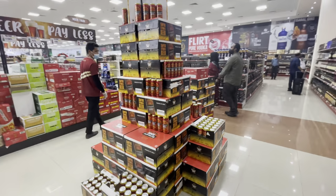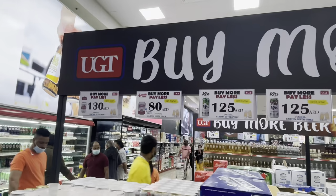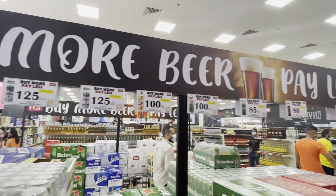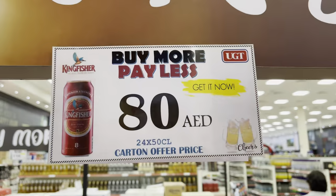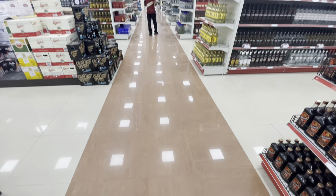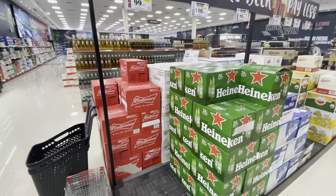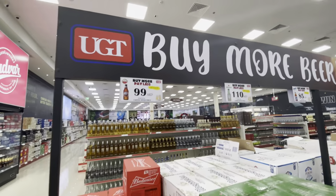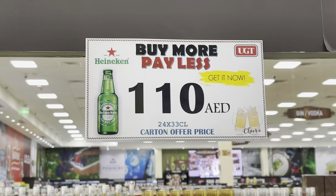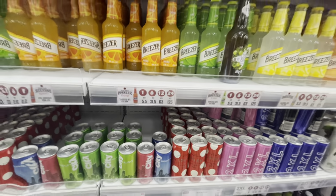And now move to the beer section. You can see a huge variety of all types of beers here, buy more, buy cheap. Just look at the size of the shop. Very, very big. So here you can see Heineken, Budweiser. Prices are mentioned here already. And here you see the cheapest price for Breezer anywhere in UAE.